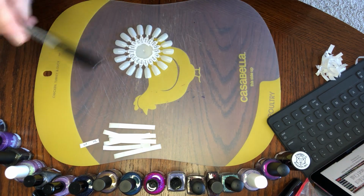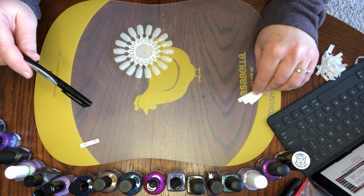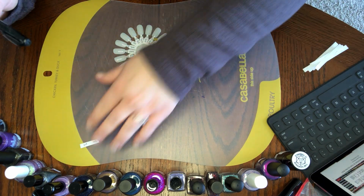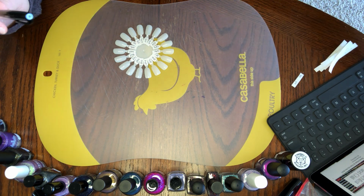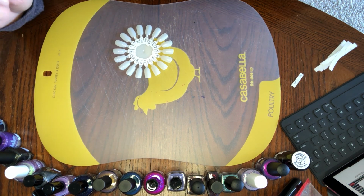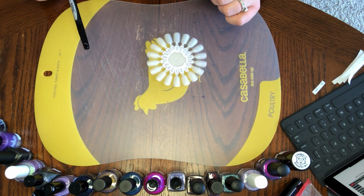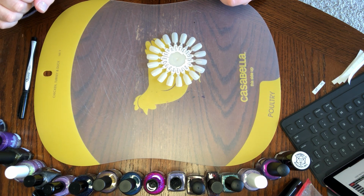When I uploaded my videos this last week, I said that I would try to catch up on my swatching videos this weekend, and so this is me holding fast to that promise. I am going to start with my November polish pickup order that I had previously hauled, just showing the polishes in the bottle, and now we're going to actually swatch them on a swatch wheel. So that's what we're going to do. So let's get started.